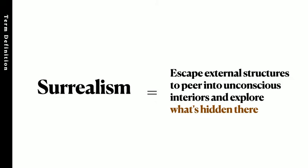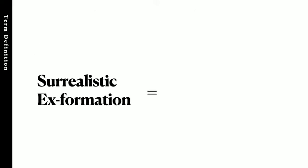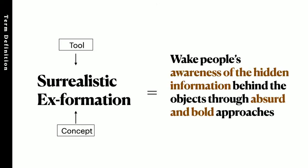Let's talk about surrealism. It activates the internal consciousness to explore what is hidden there. So, surrealism and exclamation do have something overlapping: they are related to hidden messages. That's why I combine these two concepts together. In this new term, surrealism is a tool and exclamation is a fundamental concept.